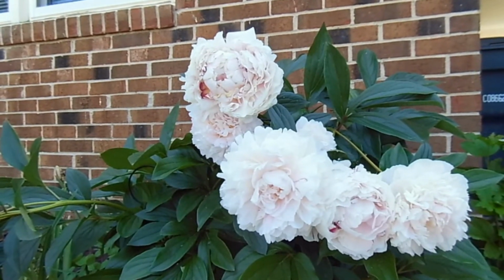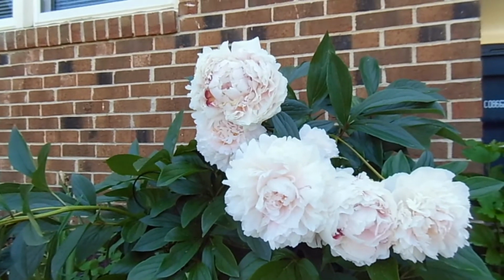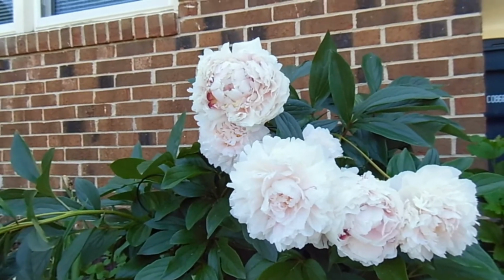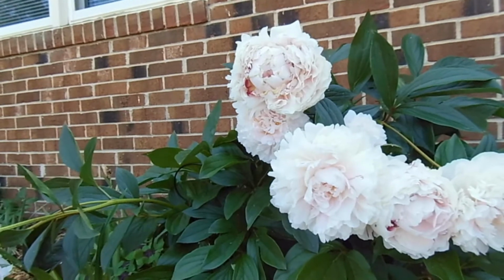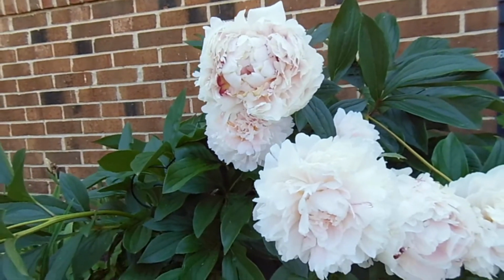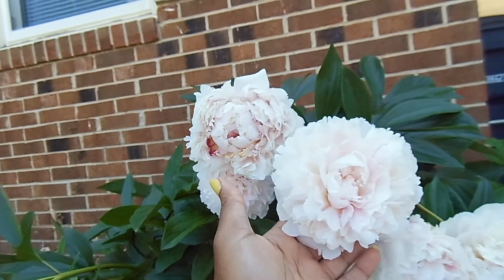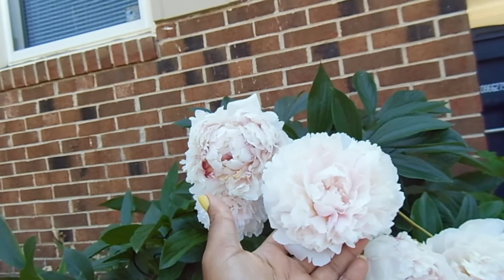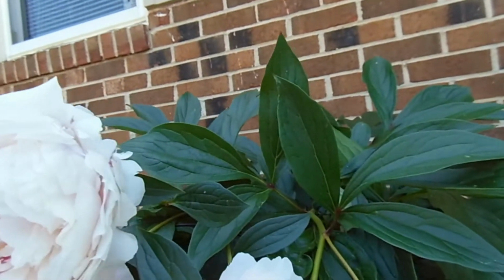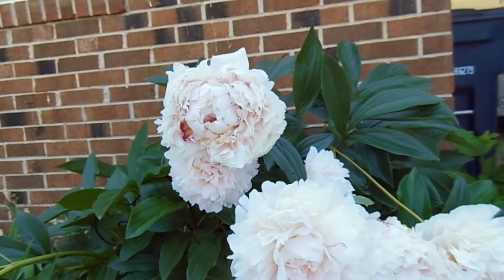It does have a fragrance. The fragrance is very mild, slightly sweet, and it's just really, really beautiful. The main thing that you should note about the peony is this is more of like the shrub type. There are tree-sized peonies, but this one, it actually just grows green, glossy leaves. And so that is the focal point once the flowers are done.